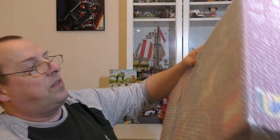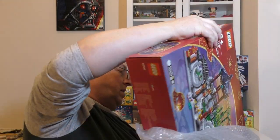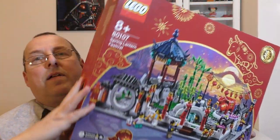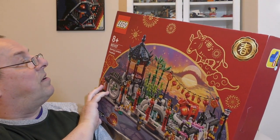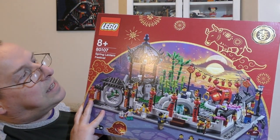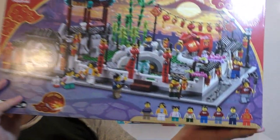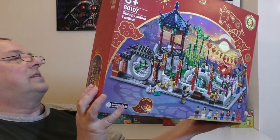And the other set to go with that, sort of two sets in the same, is this one here. So it's another Lunar New Year set. Oh, there we go. That was quite difficult to get into. And this is set 80107. This is the Spring Lantern Festival. This is probably one of my favourites of the Lunar New Year sets that they've done. Again, look how many minifigures you get with this. You get a few, but not as many as the last set. But I just love how this is in the style of a garden. It's a really nice thing.